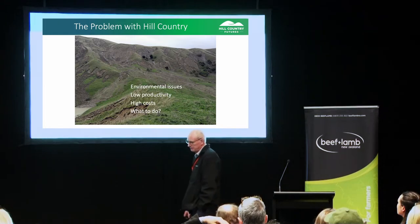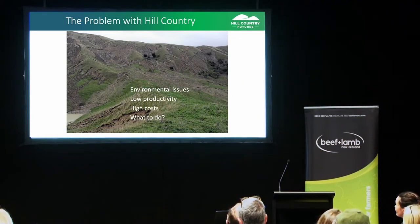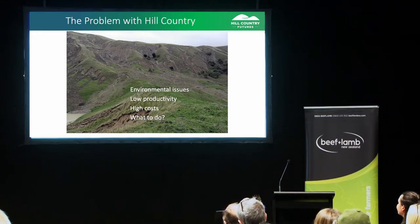This is an example of the damage that hill country can suffer when things go wrong. So one of the things that we have to talk about when we're talking about hill country is the environmental issues. That is some damage that occurred in hill country in coastal Hawke's Bay in 2011. And some of those farms, I think, are struggling still to recover from that. None of them had paddocks that were capable of holding stock. The infrastructure's been smashed. Actually, the farms couldn't hold stock, so animals were just wandering where they were. You've got sediment ending up in waterways. There are all sorts of economic and environmental issues associated with that sort of damage.